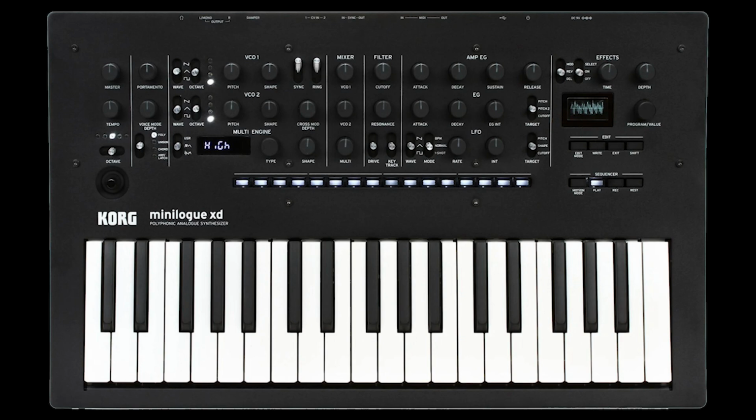Korg features prominently in this list as they have several small form factor synthesizers that are current products, and their manufacturing quality and sound quality is excellent. There are several other synths I could have included from Korg, but I wanted this episode to be more than just one manufacturer. Number 4, Roland Gaia 2.